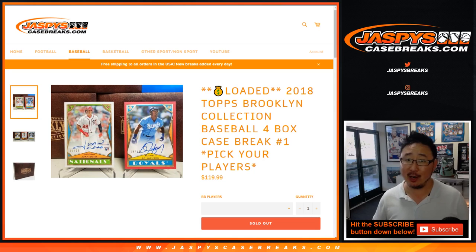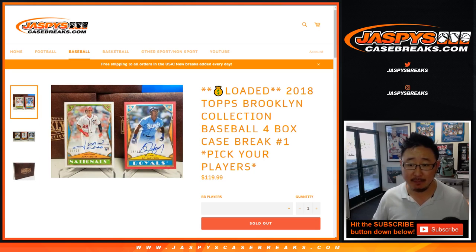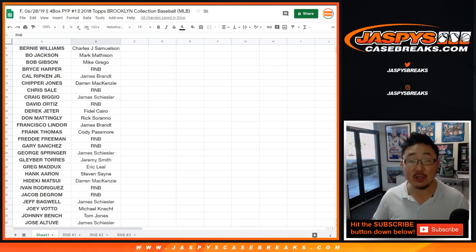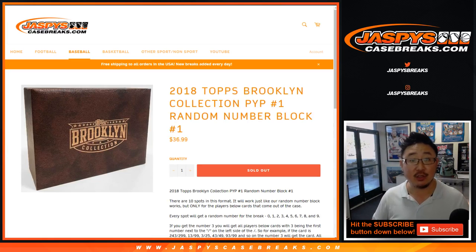Four-box pick-your-player number one from JaspysCaseBreaks.com. There should be some really nice stuff in here, so I'm excited about this, ladies and gentlemen. Now, big thanks to everybody who picked their players straight up. Now, there's also a bunch of players locked away in these random number blocks, so I appreciate everybody getting that. So let's do the randomizers for that.